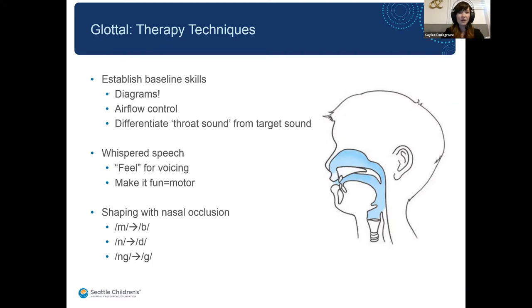From there, one of my go-to techniques is using whispered speech. So if you think about what we're doing when we're whispering, we're not really bringing our vocal folds together to create that voicing. I find this particularly helpful for kids who are co-articulating the glottal stops. So they're already doing the right thing with their mouth, but they're using that glottal stop. And so I'll say, let's feel for our motors and talk about noisy speech, and let's keep our motor off and say it again. And that way you're just building that new motor plan that doesn't have that glottal stop co-articulated with it.